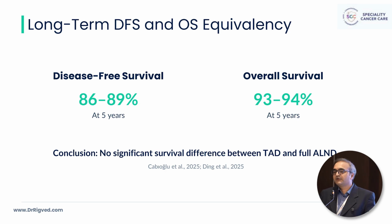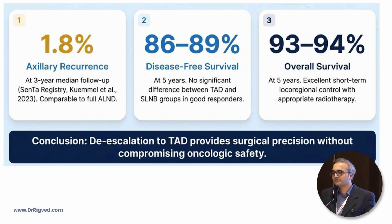So DFS is 85 to 90% after 5 years, and overall survival 90 to 94%. So the conclusion is, for 5-year survivals, there is not much difference. Axillary recurrences 1.8%, almost 90% DFS, 95% overall survival. From this 5-year data, we can conclude that de-escalation to targeted axillary dissection, the way we described, we can precisely remove the affected lymph node and stage the axilla post-NACT.